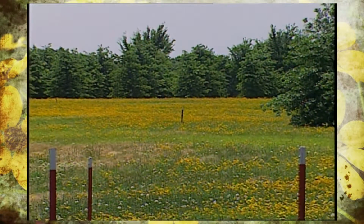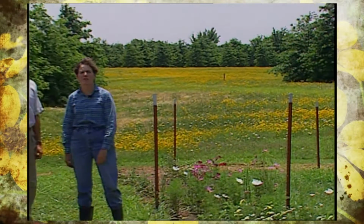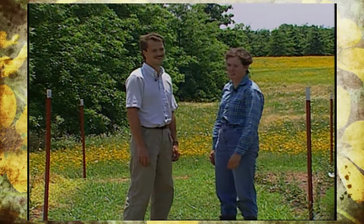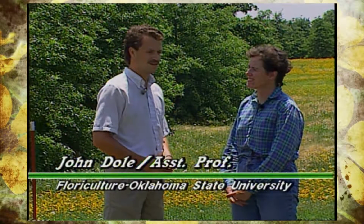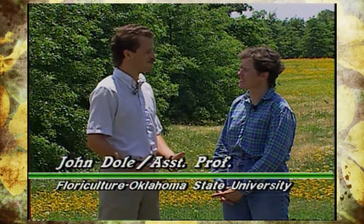We're here at the south end of our research nursery in Stillwater and visiting with Assistant Professor John Dole, a floriculture specialist in the horticulture department. John, what are you doing outdoors? Usually when we think of floriculture, we think of greenhouse crops. What's going on here? Well, we're looking at growing cut flowers outdoors, mainly during the spring, summer, and fall, to provide additional income for floriculture producers.